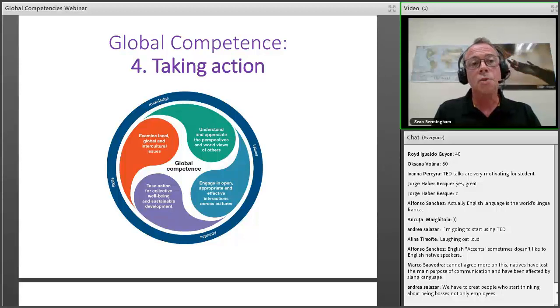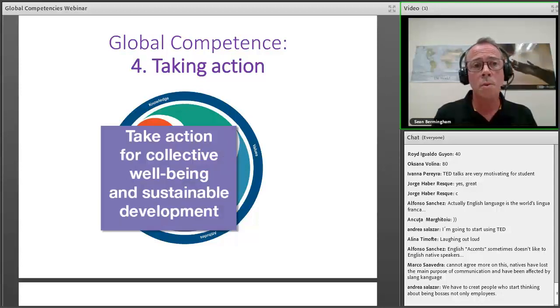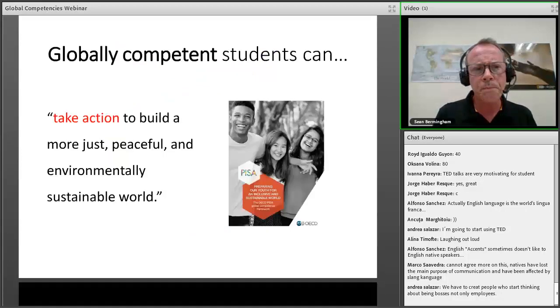Okay, and that brings us to the final aspect of this framework for what is global competence: taking action. So being able to examine global issues is important, understanding different perspectives, being able to communicate ideas about them, but also to eventually take some action. And so what does that mean?